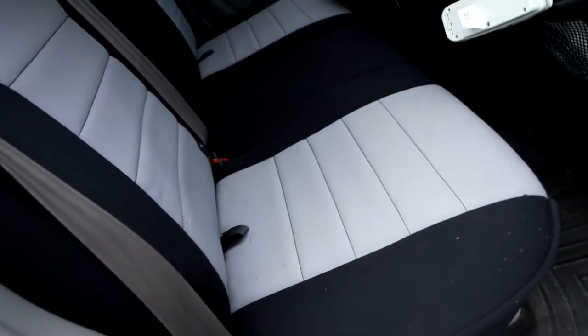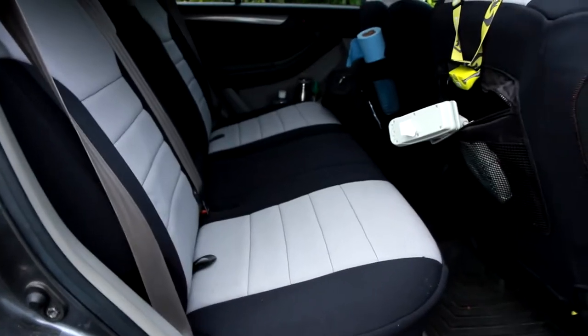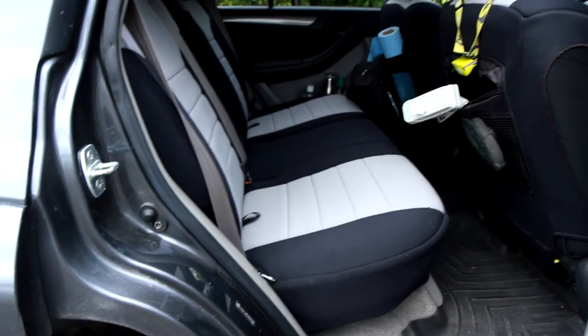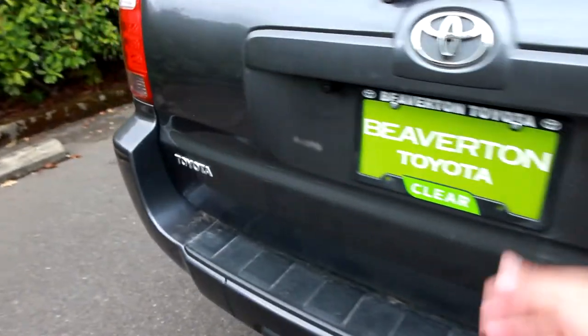And what's nice is it's resistant to stains and water. You can wipe it off pretty easily. It cleans up nice. I washed it already when I got it, got a bunch of the dirt out. And it just gives the seat a nice fitted look, as well as protects the original seats underneath. Now, when I took it off to do the cleaning, it looked absolutely pristine. The original seats, that is.